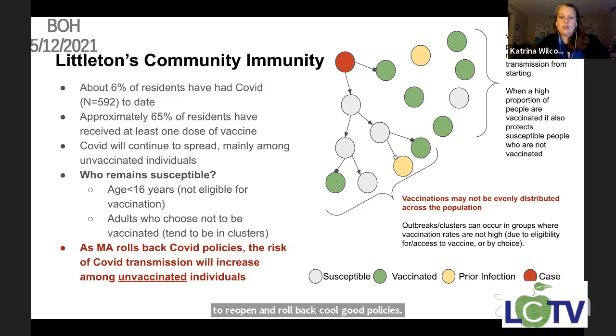So as Massachusetts continues to reopen and roll back COVID policies and relax masking orders and things like that, the more things that open, the more COVID will spread. And it will most likely spread most quickly among unvaccinated individuals. So as we think about our vaccination coverage in town, we've got to remember that there are those pockets of unvaccinated people who socialize and mix together. So we're talking about the kids in the schools who are not vaccinated, especially the elementary schools, or those who have health concerns and therefore can't get vaccinated. So those people still are out here in our town.